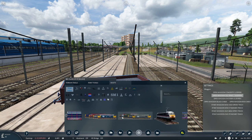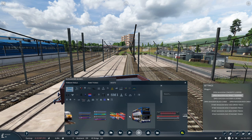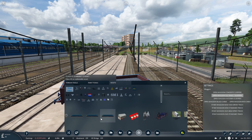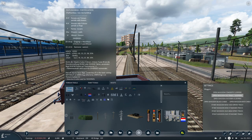BR class 150s. 152, 156. I don't think our electric trains are there. No, we've got HSTs that we could put in there. We've got some, what are these? Class 44, 45. Doesn't look like we've got any EMUs, unfortunately.